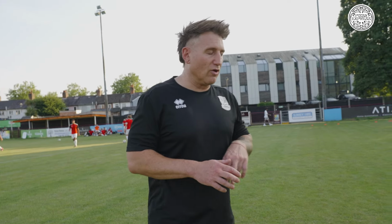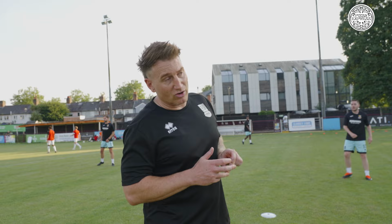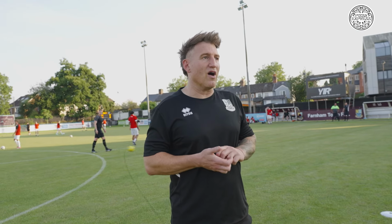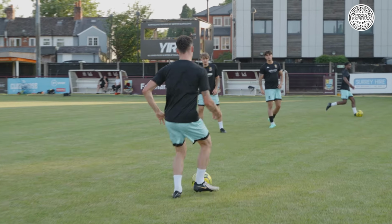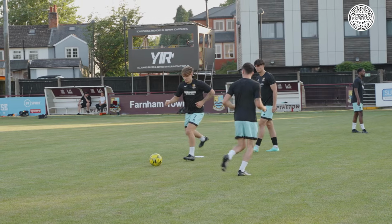We peaked well on Saturday against Dorking. Stats were exactly where we wanted them. Running volumes, everything was perfect. Today might be a little bit sub, but that's fine. And then we go on Saturday. Boys have been excellent. Happy with where we're at. We might be one or two short to top up, but we're in a good place and can't wait to get going.